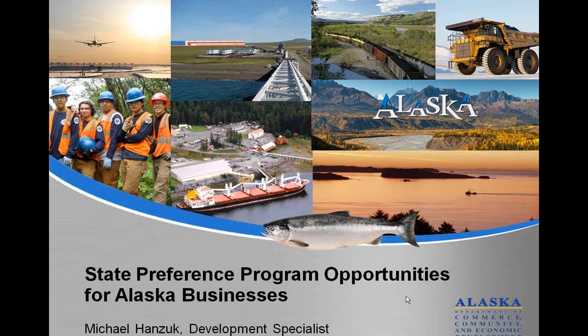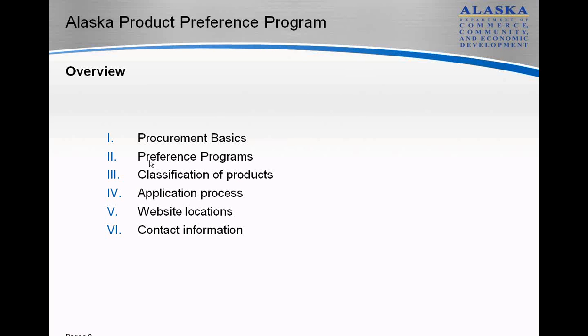The State of Alaska Product Preference Program and Opportunities, and I'm going to go through this briefly. This program is actually to support businesses that want to do business with the government, business to government. They call it B2G. We're going to go through real quick the procurement basics, the preference programs, the classification of products, the application process, and the website location. And I am the contact person for that.